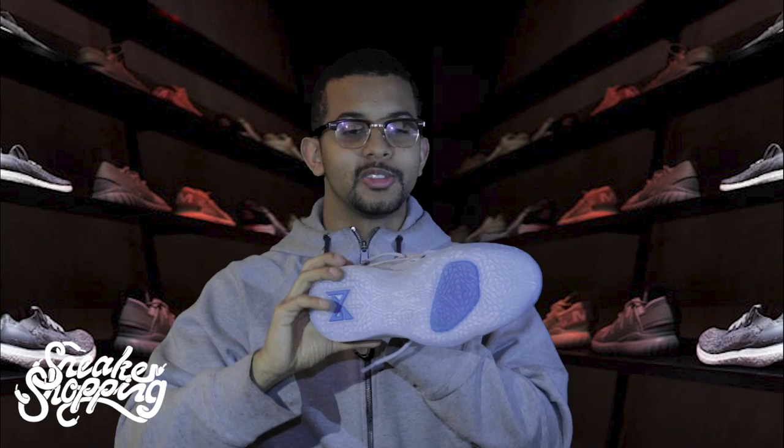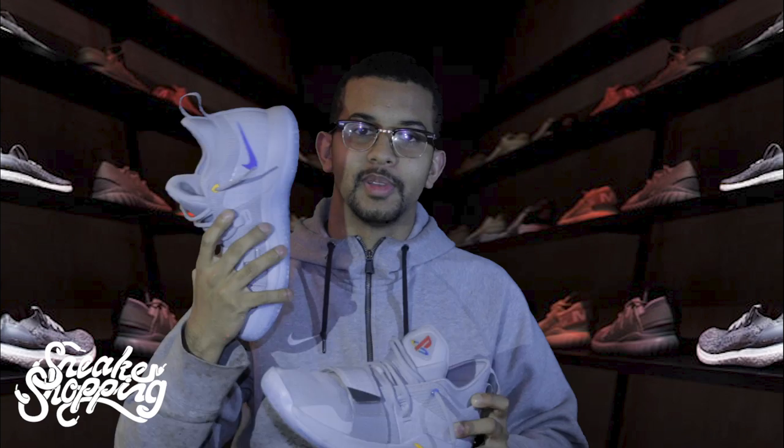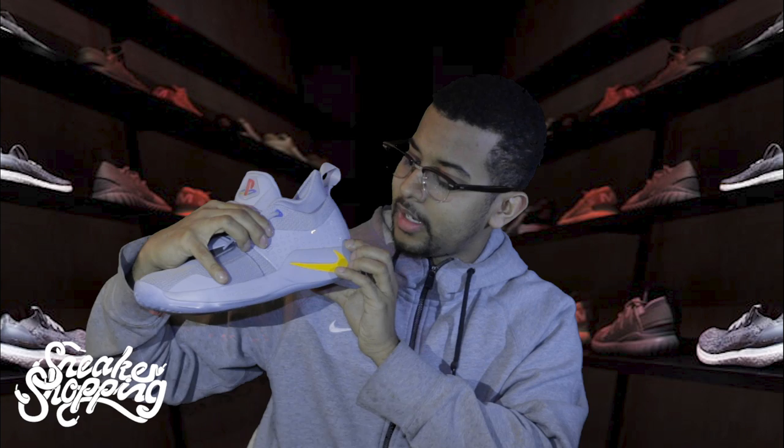Alright, but let me explain these shoes real fast. The dope thing about these is they got the green check, the yellow check, the red check and the blue check. That's dope, that's great. And they're the PlayStation 1 resemblance because of the gray colorway and all the check colors. The sides of it have embedded all the buttons from the PlayStation 1, like the X, the triangle, the circle, and the square.